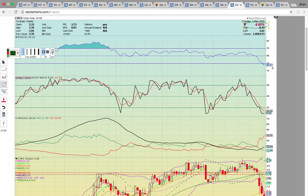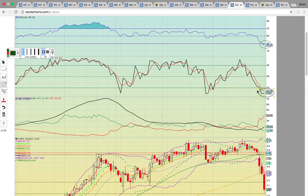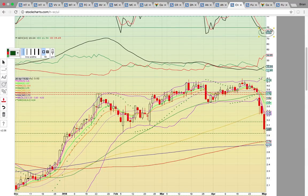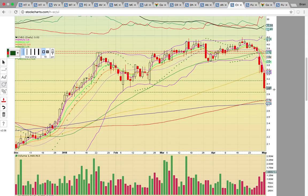It's down 10%. Now you have RSI below 30. It's at 25, so it's super oversold. And then you have Fasto down here at 5, so extreme oversold, major bearishness. It's down. Look at all these red candles. It's down 6 days in a row.